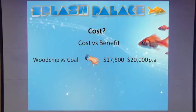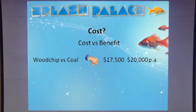So this is all pretty wonderful, but there was some concern about cost. On paper, initial estimates put the operational cost of using wood chip about $20,000 more per annum than coal or lignite. So Council spent some time debating the pros and cons of converting to wood chip with an obvious focus on cost. But at the end of the day, there were some deciding factors.